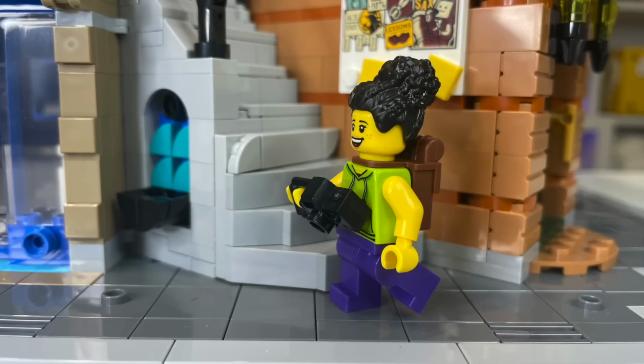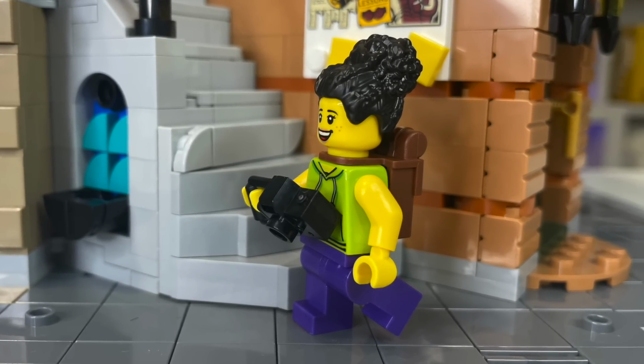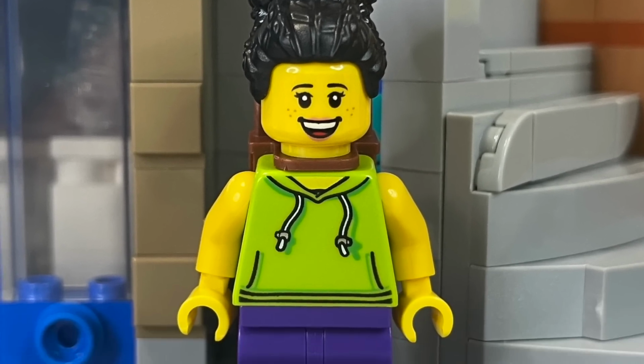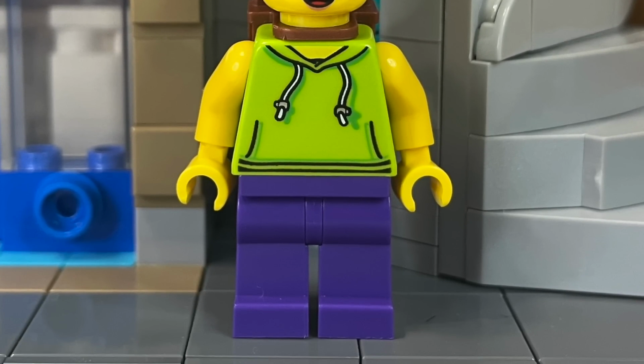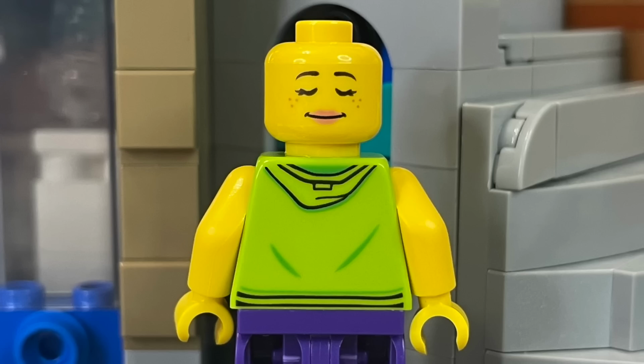Next, we have our backpacker minifigure. She's traveling the world and is staying in the hotel economy suite. She has black curly hair up in a bun, a smiling face printing with freckles, a green hoodie and purple pants, and then when we turn her around, we can get a better view of her backpack, and she also has a second face printing of her looking very relaxed.